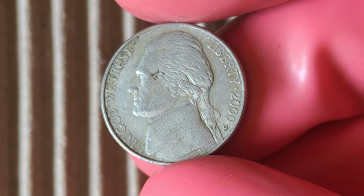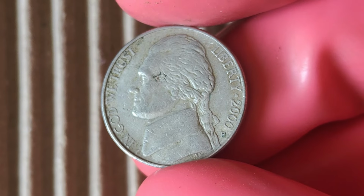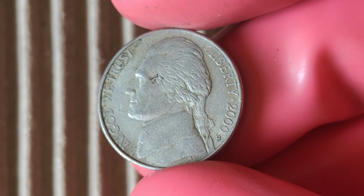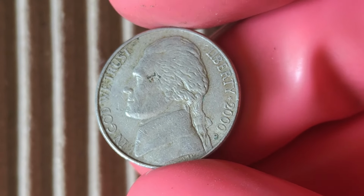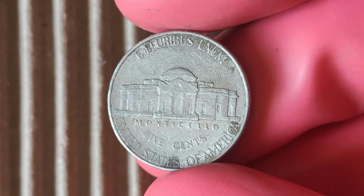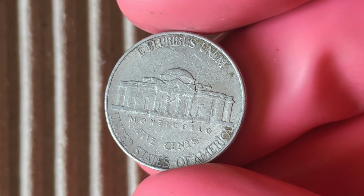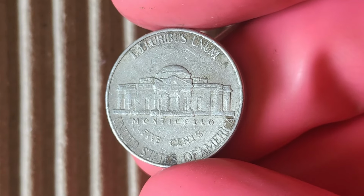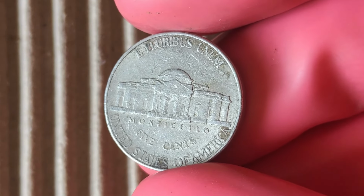2000 P Monticello Jefferson nickel. Yes, the one with the Philadelphia mint mark. It might just be sitting in your pocket change right now, and believe it or not, some versions of this coin have been valued in the high thousands, even nearing the $1 million mark under the right circumstances. So how is that even possible? How can a coin minted in the year 2000 be worth so much? What exactly should you look for, and how do you know if you're holding a treasure or just 5 cents?